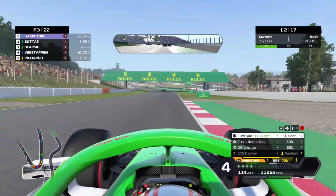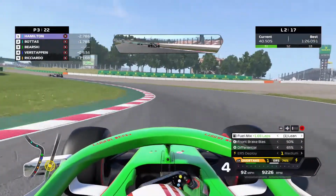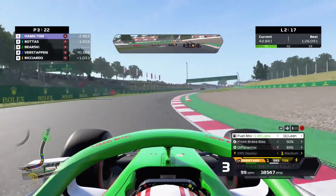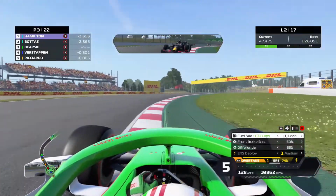So we've been using a bit of overtake here throughout. Okay, kind of shortcut that a little bit too much there. Got to get into a rhythm. So let's go to talking about what we need to do here.